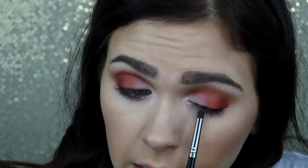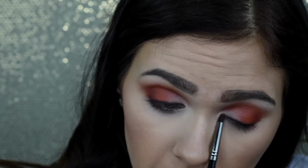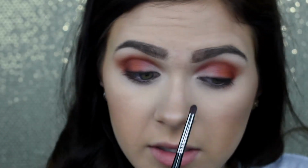What I love about doing this is you can be however messy you want to be and it still doesn't matter because you're gonna blend it out, so it leaves room for more error, and let's be honest, we're all human here. And it's great for if you're in a time crunch because it looks like you did more when you didn't. But who doesn't want that, okay?